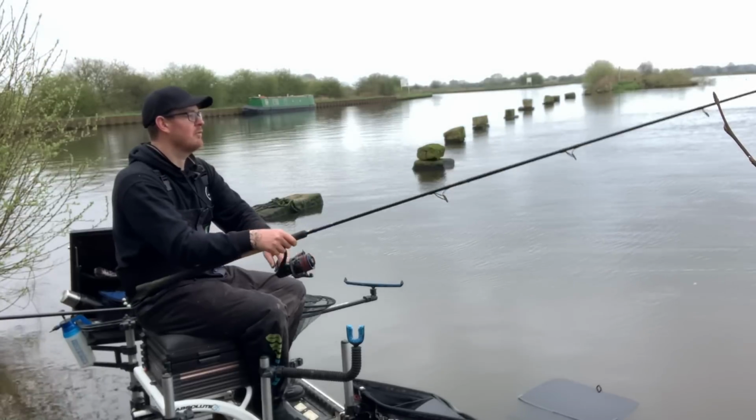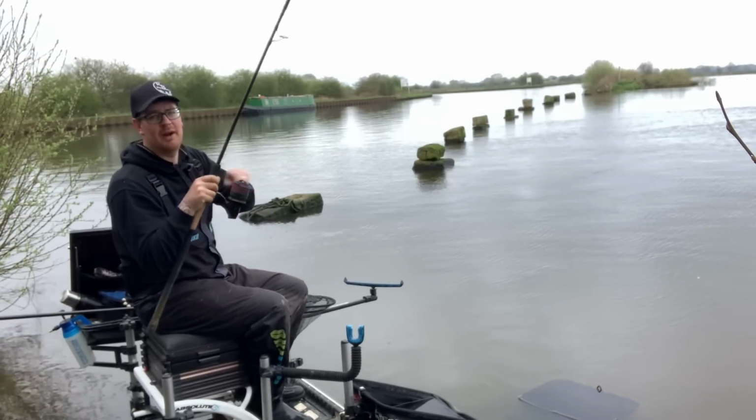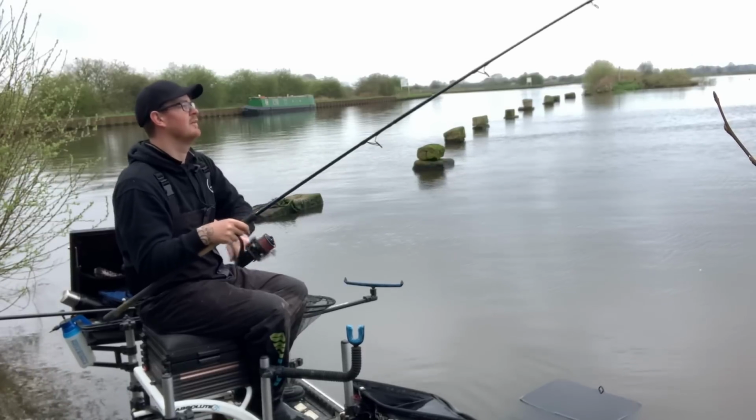And you want to lift it up, reel down to it like that, get a nice tight line, and then you want to draw it back nice and quickly. You're still going to move your feed. However, you're not going to move as much as what you don't actually see.